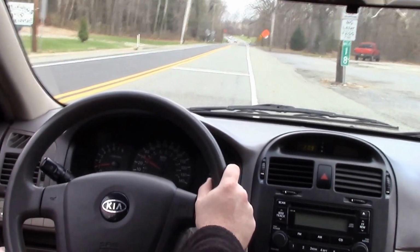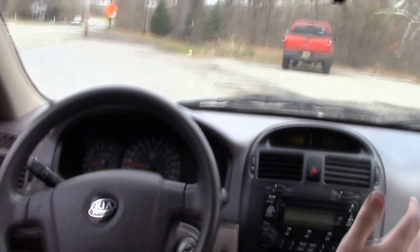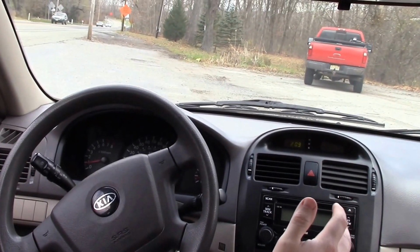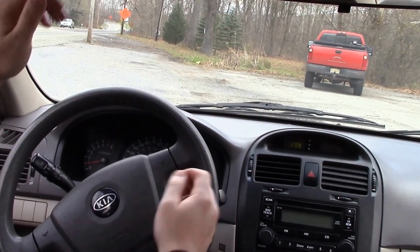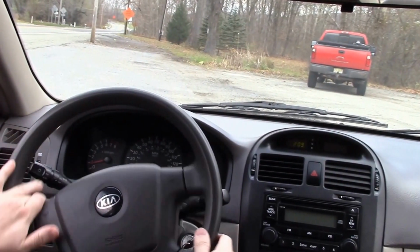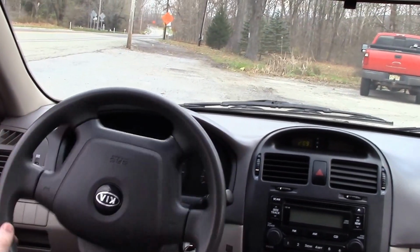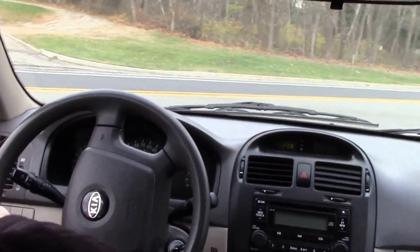All right, what I'm going to do now is try to give it a brake check in some loose gravel over here. All right, and as you can see, the steering wheel didn't swing wildly to the left or right. The car didn't pull wildly to the left or right, so that shows you the brakes seem to be in pretty good condition.